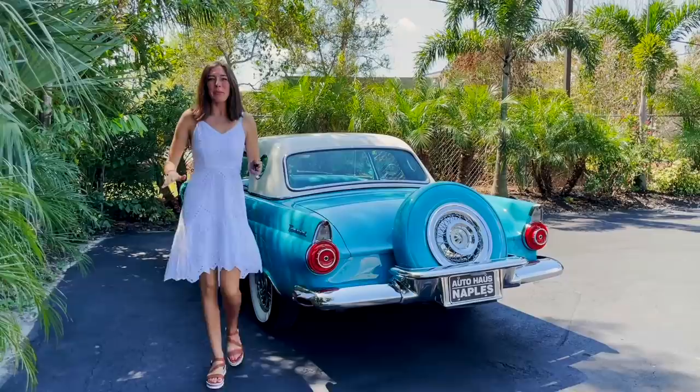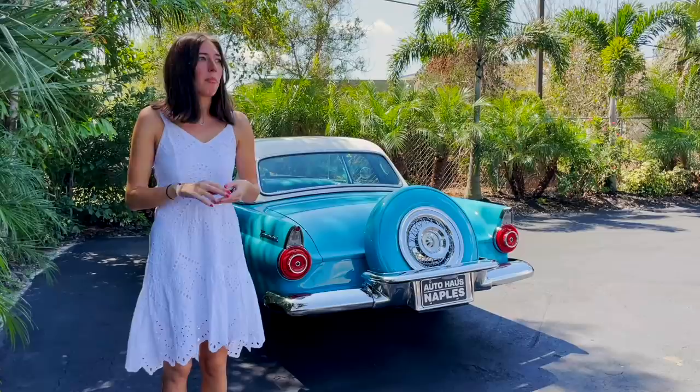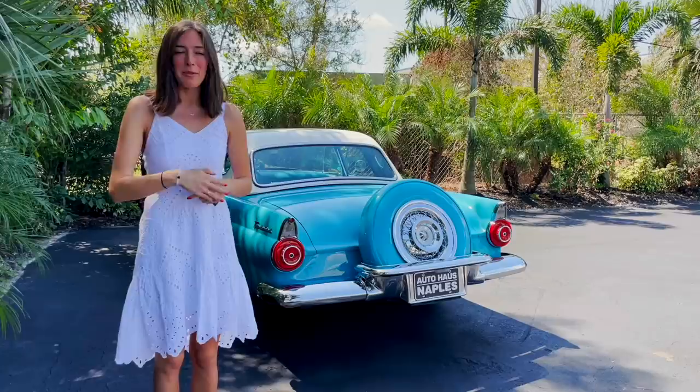Well-maintained Thunderbird. It's absolutely loaded. We have power steering, power seats. Thank God we have power steering, power windows, all kinds of stuff. The AC, and it blows super cold. Thank goodness for Florida down here. We would have been sweating on our drive, but the air conditioning is awesome.